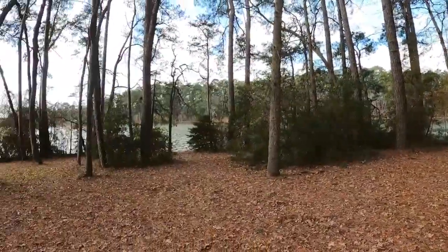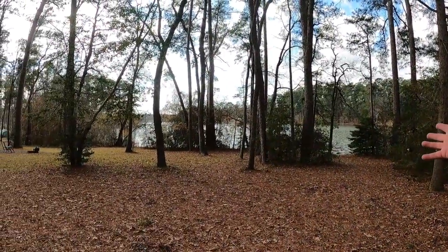Right now we're on a mission to explore all of the Texas state parks where you can take an RV. We're currently set up in Huntsville State Park. Lakeside, right there. How about that?